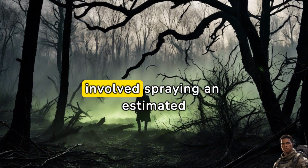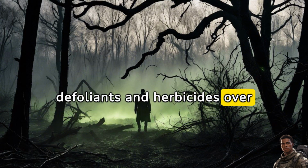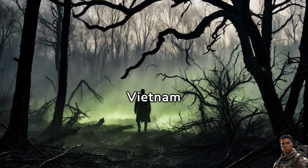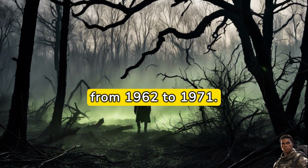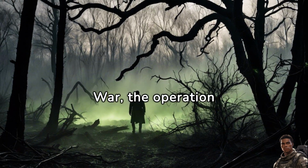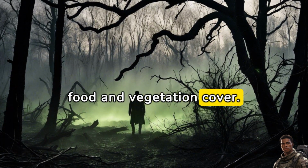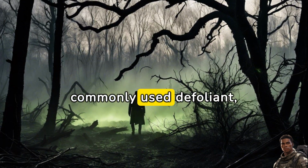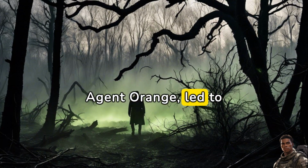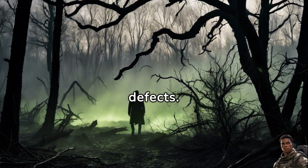Operation Ranch Hand involved spraying an estimated 20 million gallons of defoliants and herbicides over rural areas of South Vietnam from 1962 to 1971. Part of the U.S.'s broader strategy in the Vietnam War, the operation aimed to deprive the Viet Cong of food and vegetation cover. The most commonly used defoliant, Agent Orange, led to widespread health problems, including cancer and birth defects.